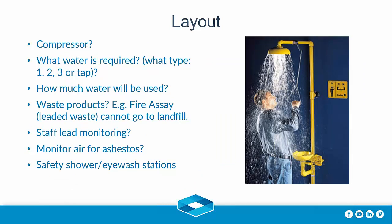Okay, compressor. We're still on layout. This will go on for a bit. Compressors are a classic example. You go to a mine site, invariably there's a compressor on the plant. They just plumb air into the lab and say, there you go, there's your air. Doesn't work, because if you pump oily, damp air into a baghouse, for example, you ruin the filters in a matter of weeks. So you'd be replacing those filters. Very common problem. You can get around that, of course, by putting in filtration and dryers and stuff like that.